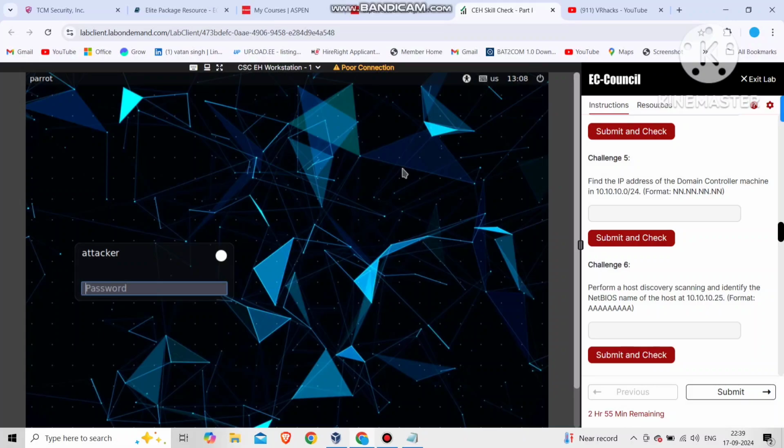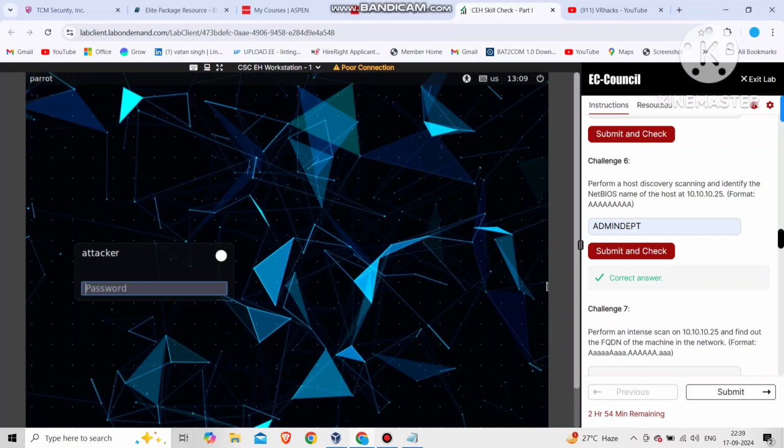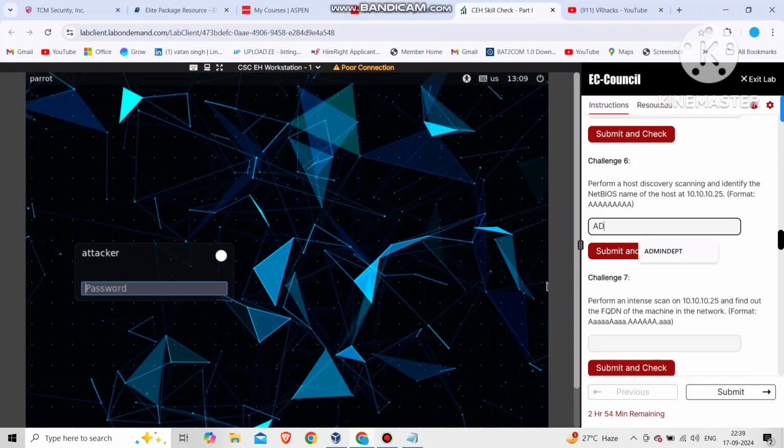As you can see, the task is to perform host discovery, scanning, and identify the NetBIOS name of the host. I know the answer because I have performed this multiple times. If you give the right answer, you need to click on submit and check, and this format will come once you click it. Make sure not to make any alphabet mistake. For example, if the answer is admin dev, but I give it in small letters and try to submit and check, it will give the incorrect answer.